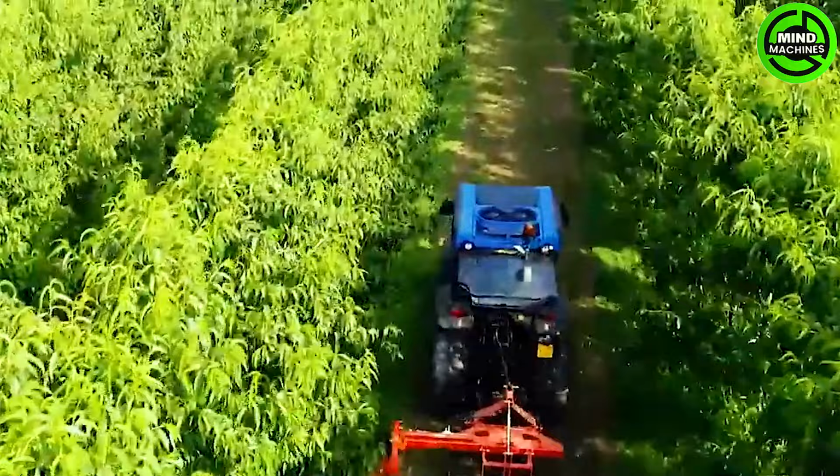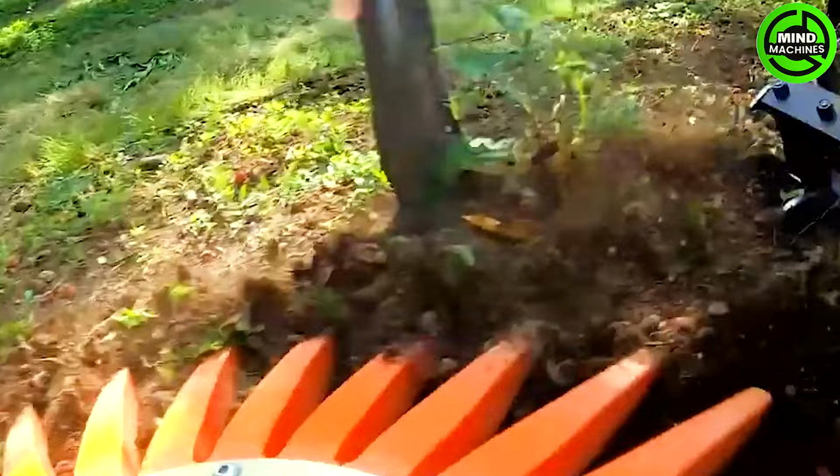Compact, yet mighty, it skillfully reaches the base of plants, defying expectations. This marvel blends technology and efficiency, outperforming a multitude of gardeners.